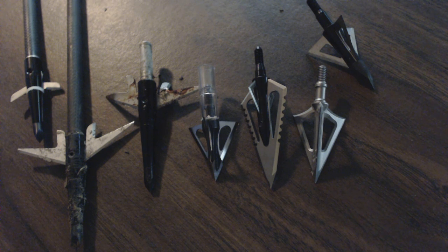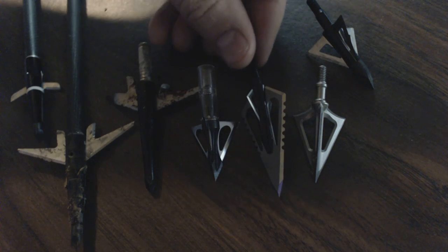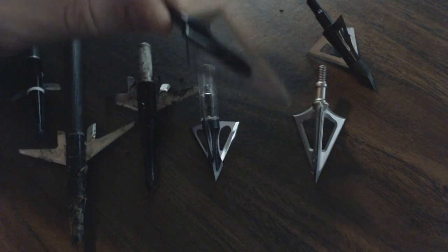I'm not a big fan of the 4-blade broadheads. They do cut more, but as far as the flight characteristics, I've shot deer with them and have other people that shot deer with them, and I tend to stick with the 3-blade for the most part. But like I said, for a guy on a budget, those are really great options. Another great option for a guy on a budget is right here.